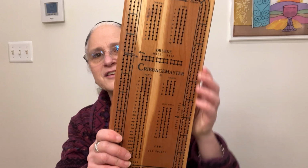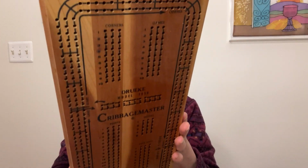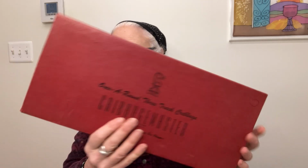In excellent condition. I don't know what kind of wood it is. It doesn't say. I'll probably polish it up a little bit, or at least buff it if nothing else. But yeah, it's complete. It's in its box. This corner of the box is torn, but otherwise in perfect condition. So I'm just so excited.